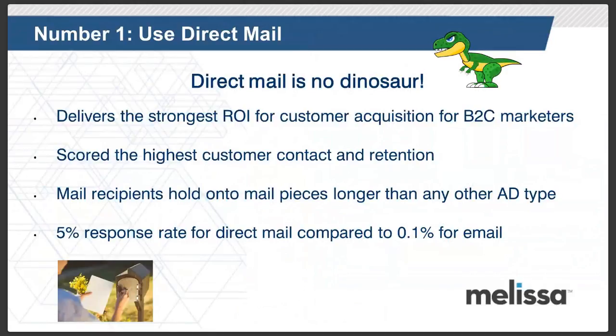Less competition means more eyes on your mail piece, maximizing your ROI even further than the initial response of direct mail. Plus, mail recipients seem to hold on to mail pieces longer than any other type of ad. They'll stick it on their refrigerator, put it in their purse, put it in their briefcase, somewhere where they have it handy to take a second look at it later.